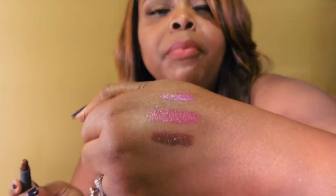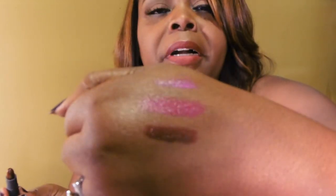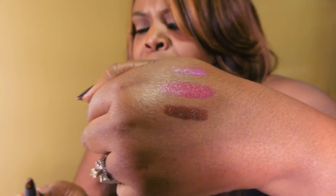So this is Scarlet. Again, wonderful brownish burgundy for the fall and winter. And they have a satin finish. They feel so good on the lips, and they hydrate the lips as well. And the last of the doubles is Poppy. Another red.